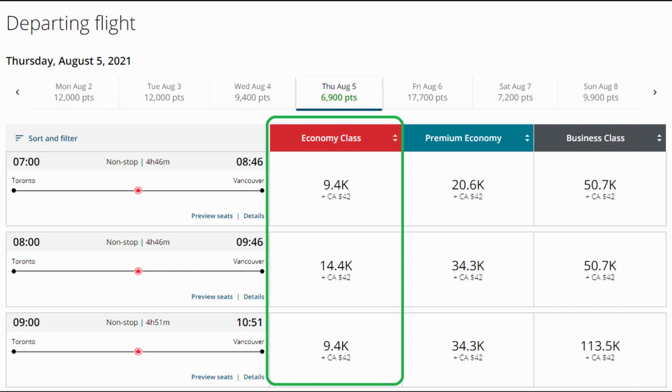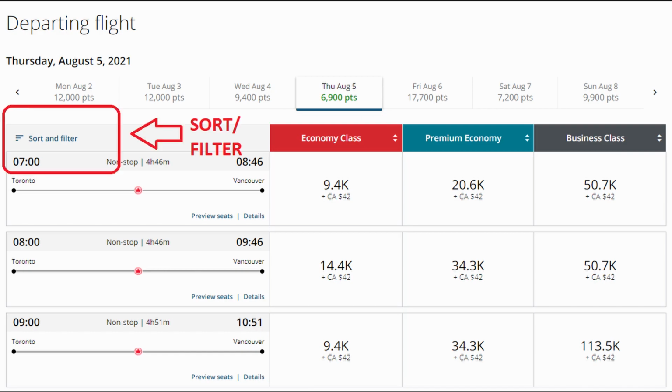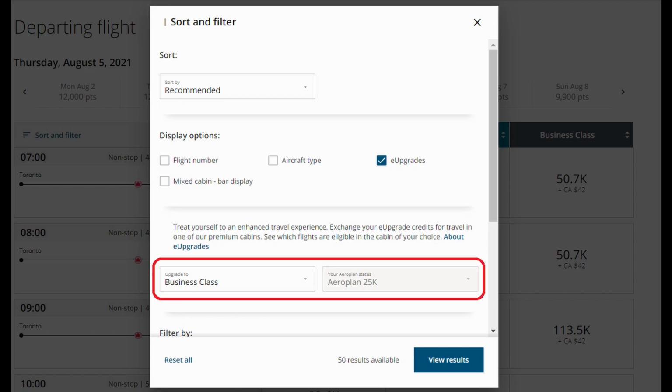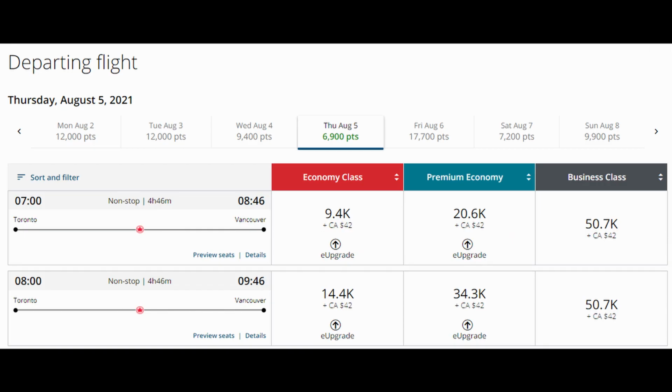Upon first glance at the search screen, there actually isn't anything that references the E-Upgrades. You'll need to click the sort and filter button off to the side in order to turn on the E-Upgrade option and set your preferred class to business. Once that's done, you'll be able to see which Air Canada flights are available for upgrade.